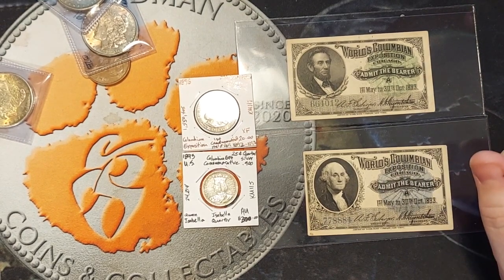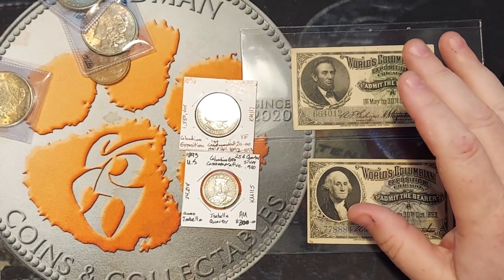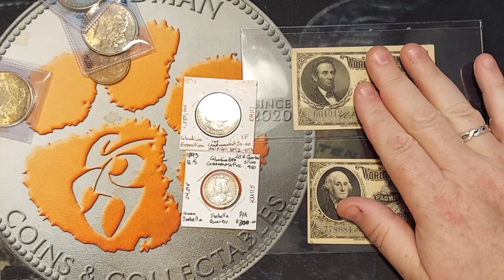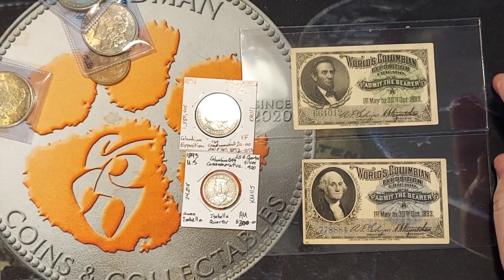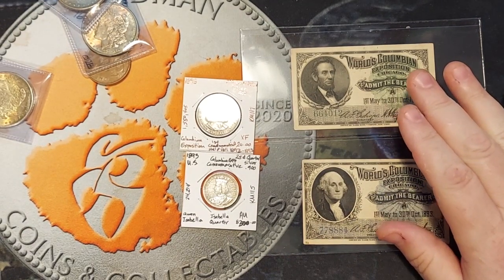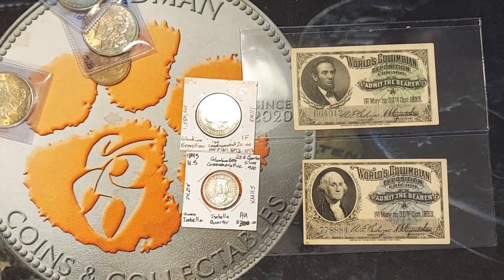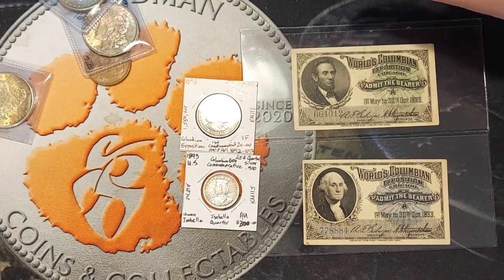So you walk up to the gate and you buy the ticket for that day's admission. They weren't as intricate as these. They were kind of a basic handwritten ticket with a little bit of design on them. But as far as I know, there's 5 different designs of these. I do know of the George and the Abraham Lincoln. And there's also a Columbus.